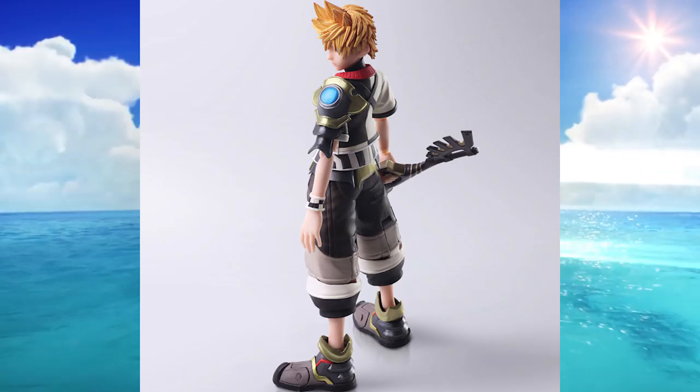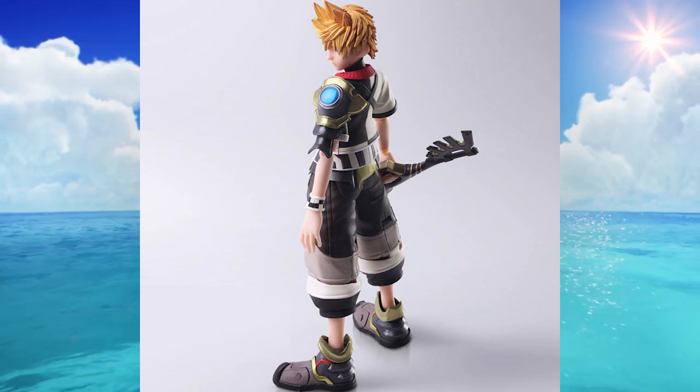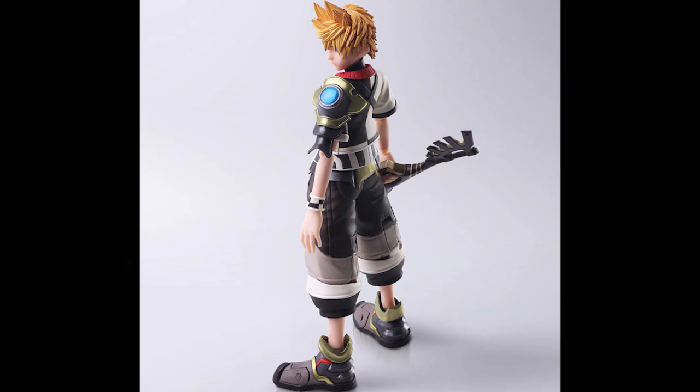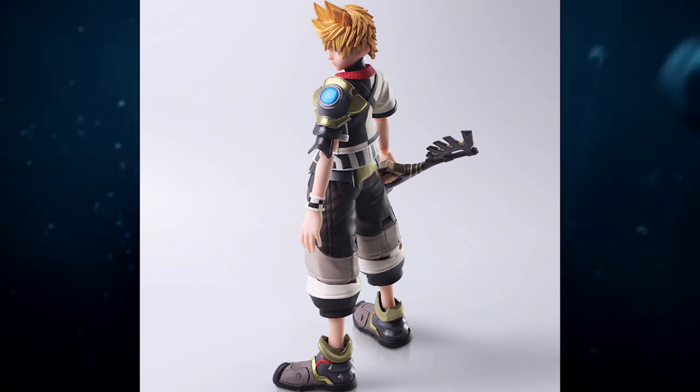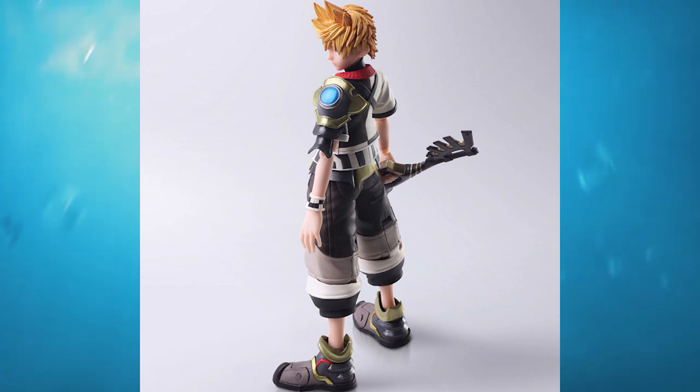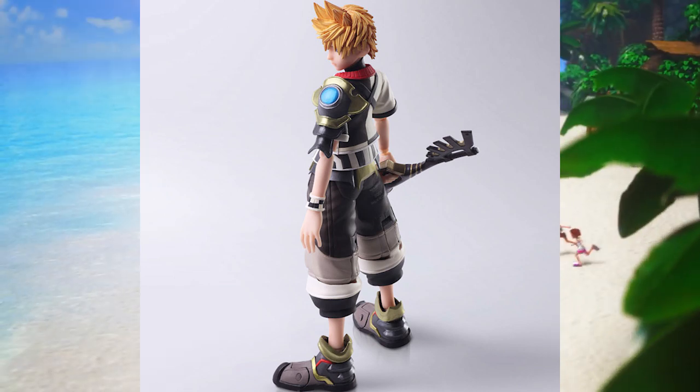But let's go ahead and continue looking at the figure itself. So if we scroll down, we have another look at Ventus over here, looking sharp with the Keyblade, the color scheme. Oh, everything is looking good. The paint, you can see those knee joints, the toe joints. Oh, yo, I like the free range of movement that this Ventus is going to have.